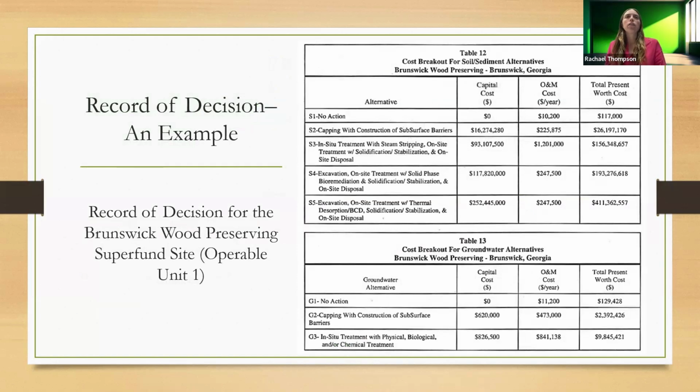All right, and we are going back to Brunswick Wood and back to Operable Unit 1, which was the site soils and groundwater at the site. The record of decision here, you can see some of the different alternatives: no action, capping, in situ site treatment. So they outlined all of these alternatives that we saw in the feasibility study earlier.